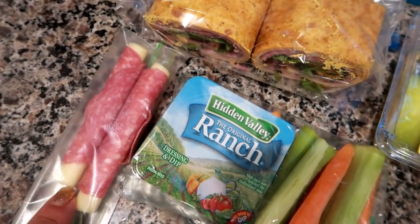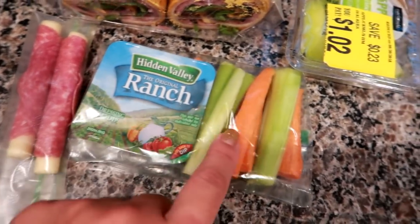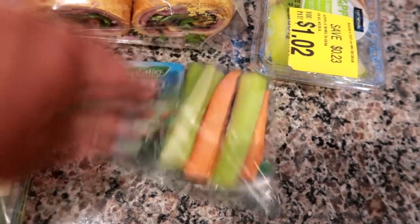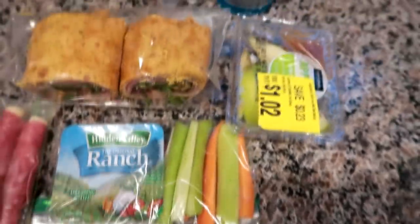Two of these little mozzarella sticks wrapped in salami, a bunch of carrots and celery. There's a good amount in here, with a little ranch dipper cup. And this is his lunch today.